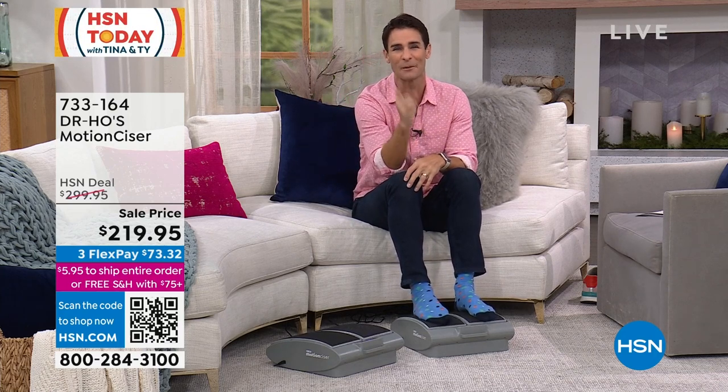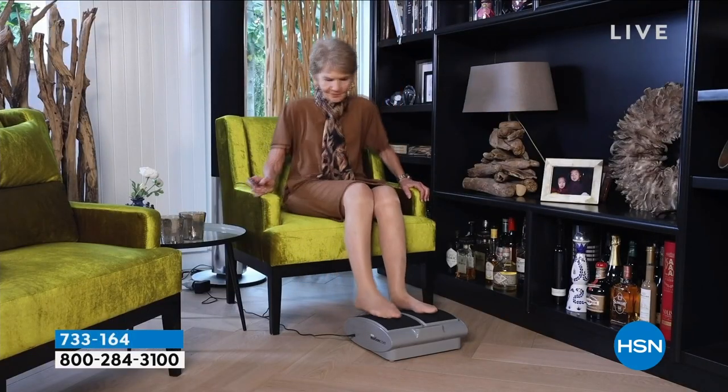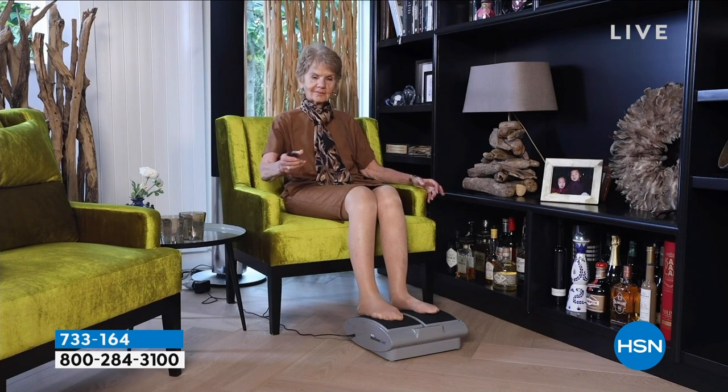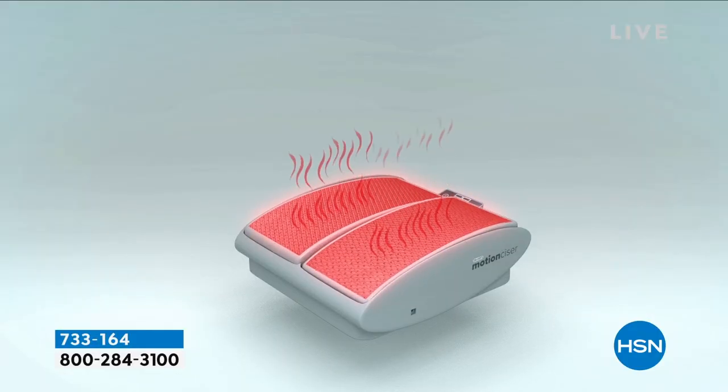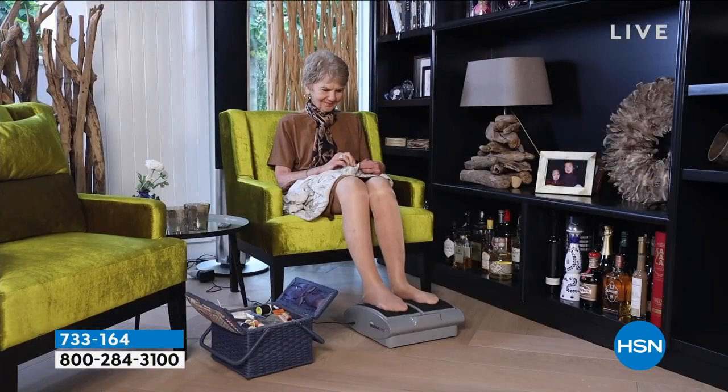Okay, I have another user here that I want to show you. Her name is Roberta. Take a listen. If I can operate this Motionsizer, anybody can, because I even have trouble with a microwave, never mind a Motionsizer. You know what I love about the Motionsizer? The heat function. I used to have such cold feet, even in the summertime. It makes me feel good, and it makes my feet warm, and that is such a great feeling. Every day, I can't wait to start using my Motionsizer. It makes my legs feel just wonderful.